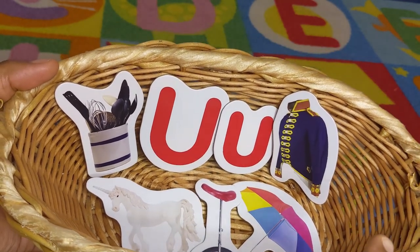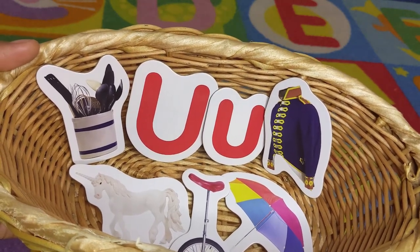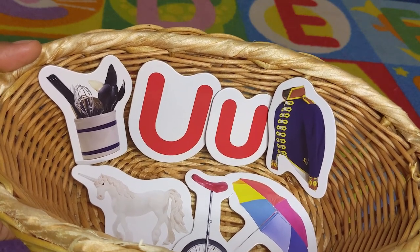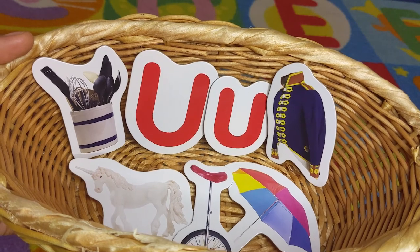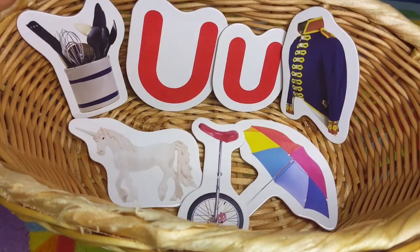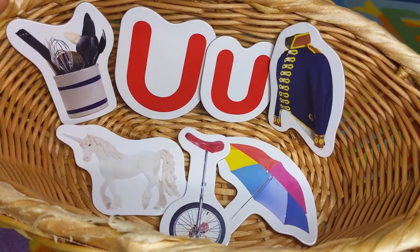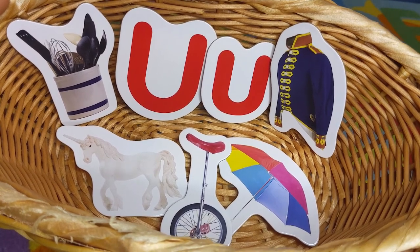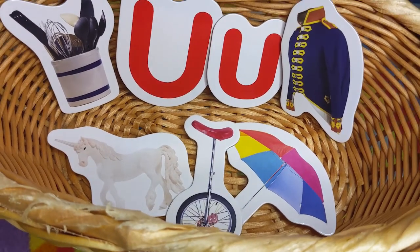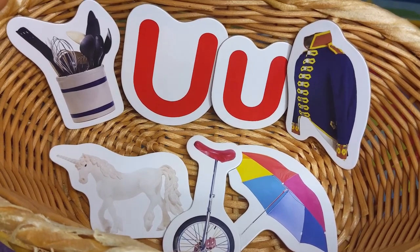Let's go over here to this U word, umbrella. Umbrellas starts with the short sound U. We use umbrellas in the rain to help keep us dry. Right next to it is the U word, unicycle. Unicycles can be ridden like bikes. They have one wheel instead of two, but they have a seat and pedals where a person can sit and ride it. But you look kind of funny doing it.